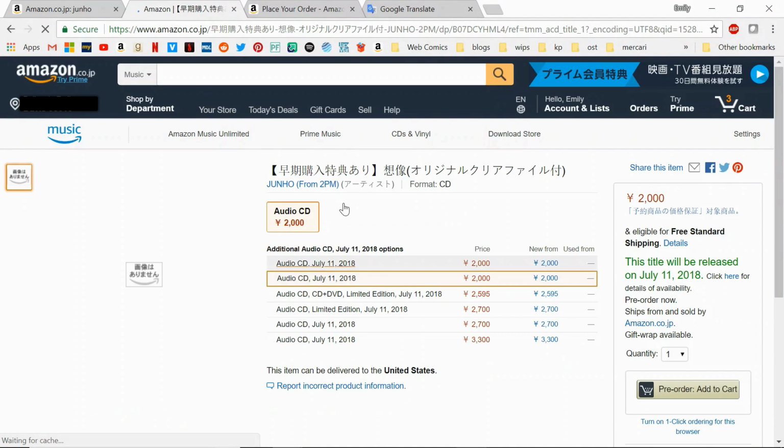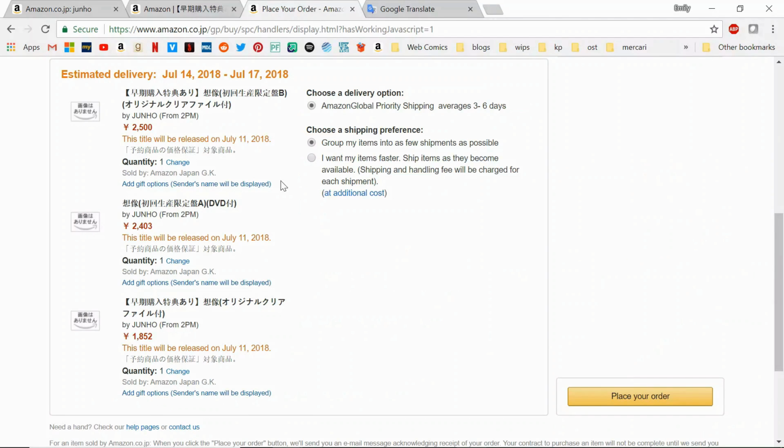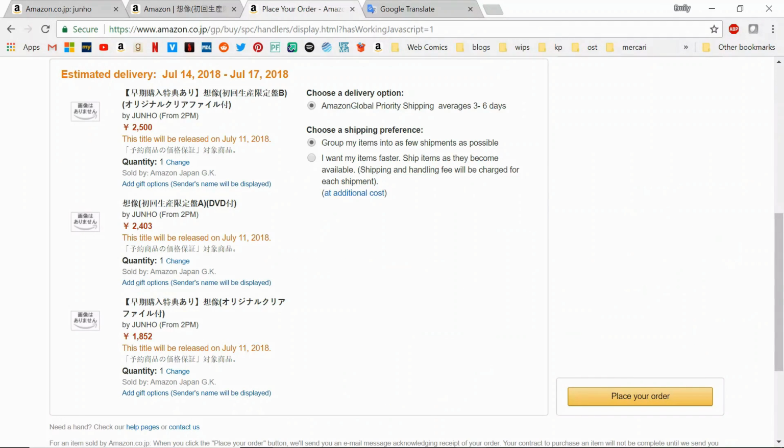ordered the pre-order benefit version for the regular CD, but here, instead of charging me 2,000 yen, they're only charging 1,852 yen. Likewise, for version A, I ended up ordering this one, so this was 2,595 yen, but here they're charging you 2,403 yen. And then this one was regularly 2,700 yen, and they're only charging 2,500 yen.